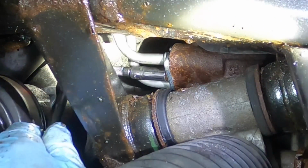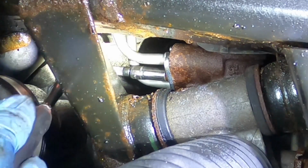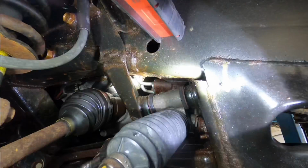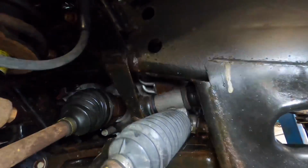Okay, I got it. It feels good. It's tight. I don't want to go any further. Let's fill it with fluid and check for leaks. Okay, time to bring this thing down.